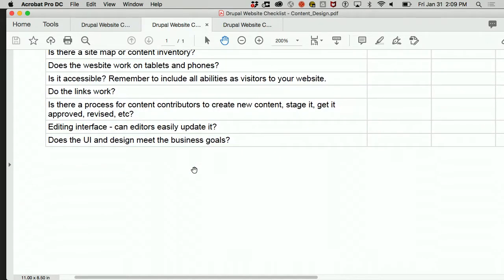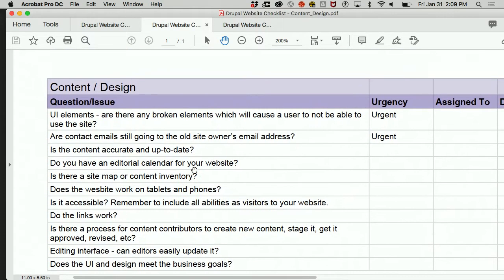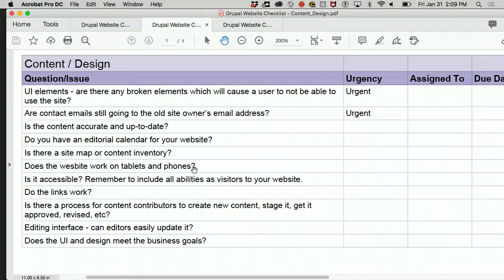Editing interface. Can editors easily update the website? And does the user interface and design meet the business goals? And this is going back to your goals. An example of this, and I've seen, we'll talk with departments or units here, and they'll say, we are this exciting, cutting-edge department, and their website looks like it's from 20 years ago. And so we say, well, you're saying one thing, but visually in the interface, you're showing something else. Particularly if you have a lot of upcoming events and they're not on the site.